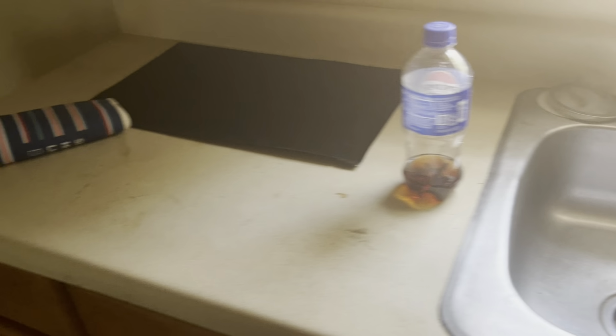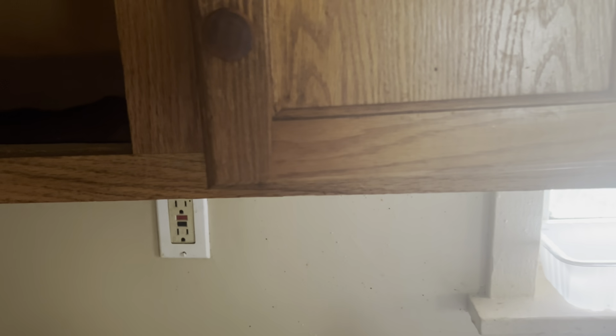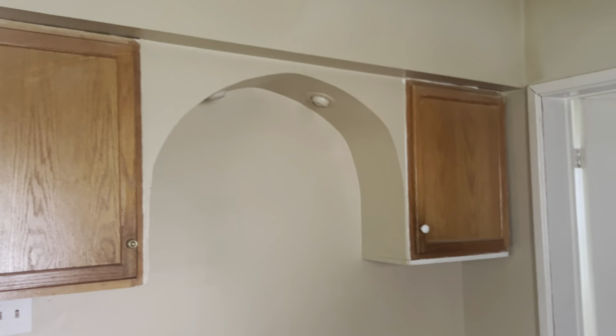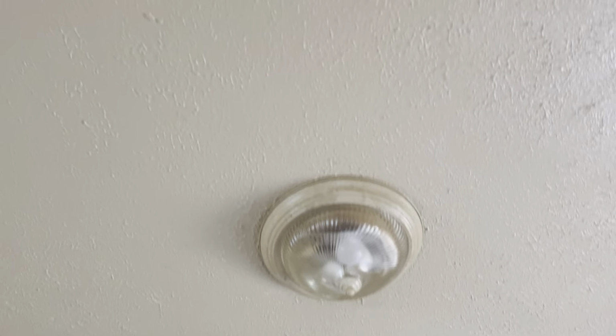We need a GFI by the sink. Countertops need cleaned, sink needs cleaned. Cabinets needs a coat of varnish on them. Power's off here, so I can't check for light bulbs. So replace any missing light bulbs in the house.